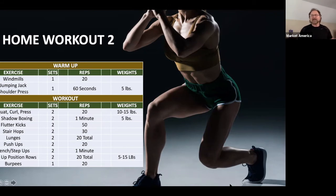The flutter kicks are laying on your back with your legs going up. The stair hops, it's basically just getting at the bottom of your steps and hopping up to the first step, coming down, hopping up. Depending on your abilities, you could go a little higher using a box or some sort of stable platform. Lunges, I think you're familiar with those.